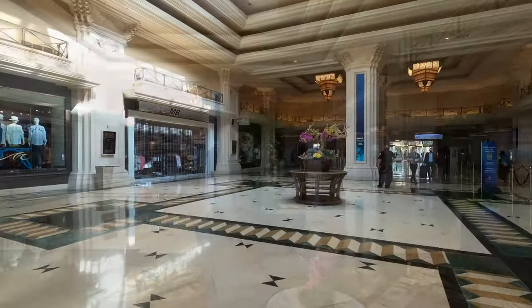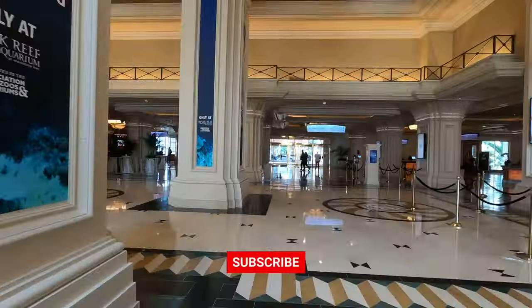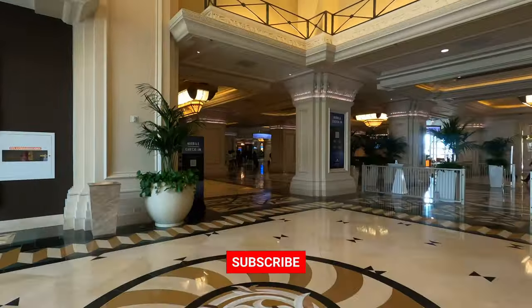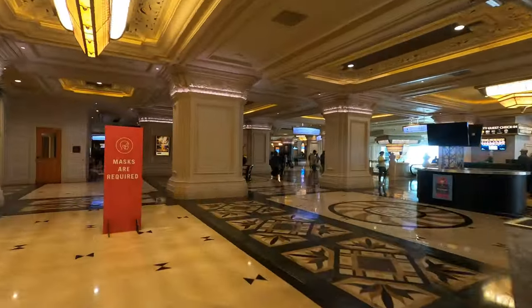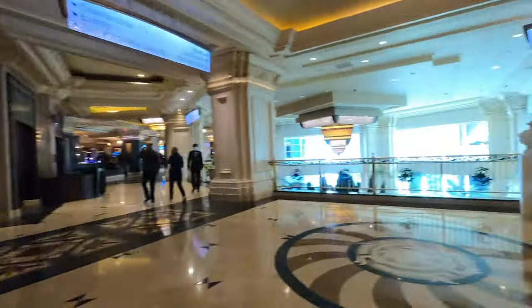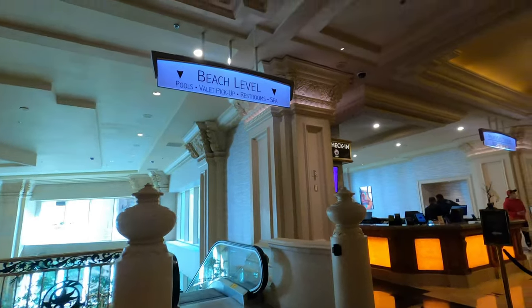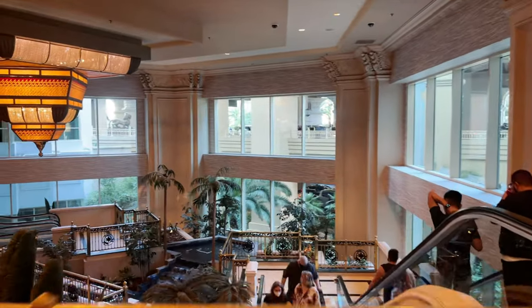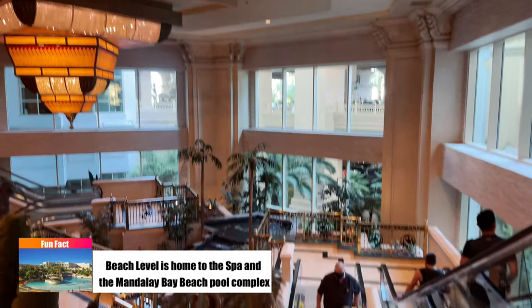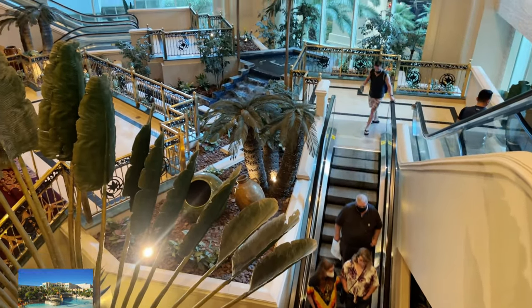As we shoot back across the lobby here, you see a retail store on the left that was closed. That was closed for our entire stay in October 2021. But we head back over this way, past the main doors, and down here you'll see the entrance to beach level. These escalators right here take you downstairs to what they call beach level. Beach level is home to the spa and the pool complex. I also understand there's a jogging track down there, but I wouldn't know anything about that.